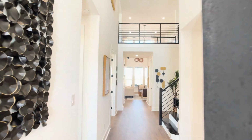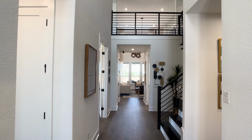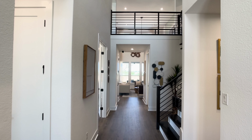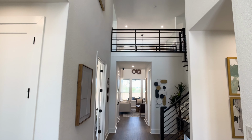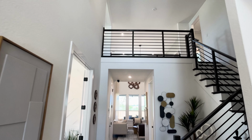So later on in the video, I'm going to show you what pricing looks like here in Round Rock, Texas, compared to other suburbs of Austin that you can build this plan in, like Leander, Liberty Hill, Georgetown, Kyle, Texas. So many different communities we can build this plan in.